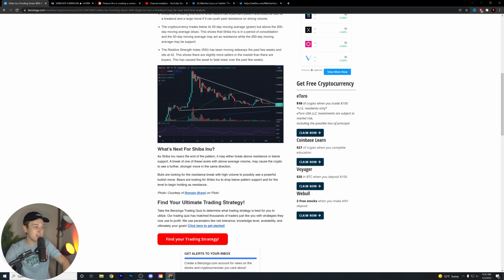As Shiba Inu nears the end of the pattern, it may either break above resistance or below support. A break of one of these levels with above average volume may cause the crypto to see a further stronger move in the same direction. Bulls are looking for the resistance break with high volume to possibly see a powerful bullish move. Bears are looking for Shiba Inu to drop below pattern support and for the level to begin holding at resistance.